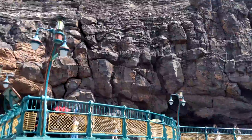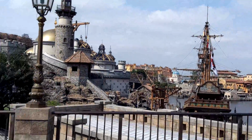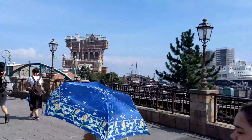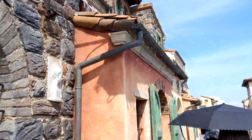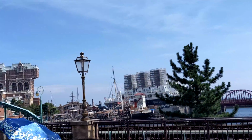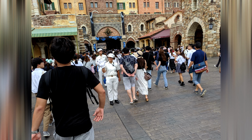Oh yeah, here's the queue for 20,000 Leagues Under the Sea. Really cool little ride. I'd highly recommend going on it. You're not actually in a submarine. You're hanging from the ceiling, and they fill the window with water, so it looks like you're going underwater. Anyway, that's the front entrance.